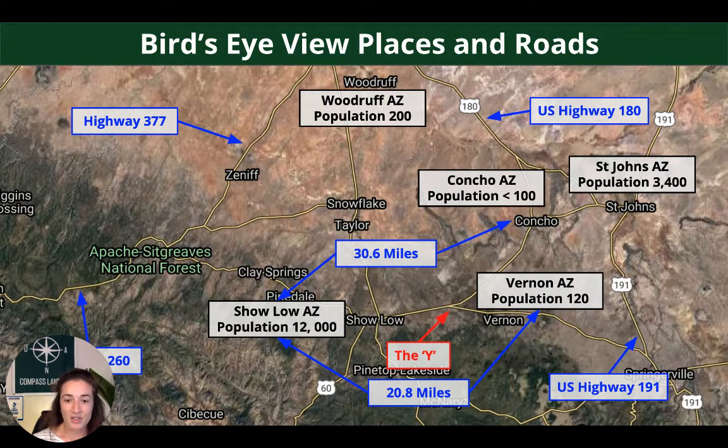These are the towns that are closest to the property. So again, this property is located in a more populated, built up area of Vernon. And then you have Concho and St. John's right nearby, and they'll have all of your basic amenities. Nearby is also Show Low with a population of 12,000. And that red spot here, that's the Y I was talking about earlier. A lot of locals will know that.